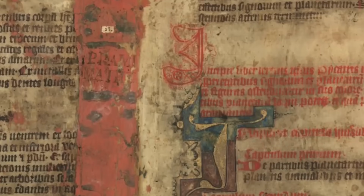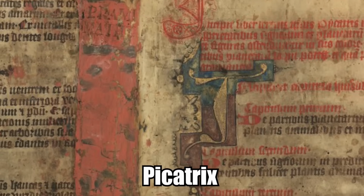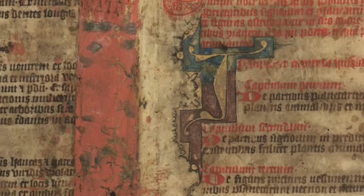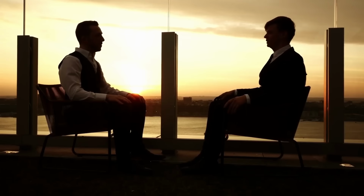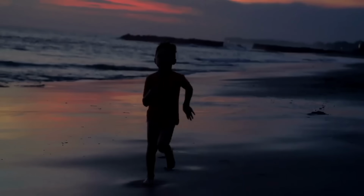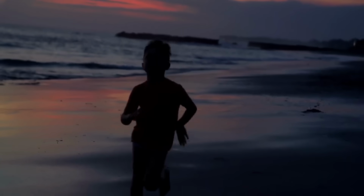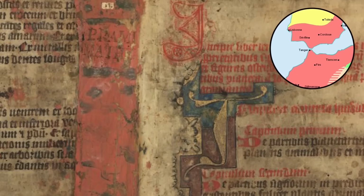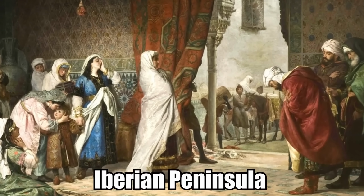The Picatrix. Originally written in Arabic during the 10th or 11th century, the Picatrix is the Latin name for a 400-page book about magic and astrology. Nobody knows who wrote it. Historian Ibn Khaldun attributed the book's authorship to an astronomer and mathematician named Maslama al-Majriti, but experts have since proven that this is unlikely based on passages in the Picatrix that are believed to date back to when al-Majriti was a young child. The book's origins have been traced to Moorish Spain, which encompassed the Muslim-ruled portion of the Iberian Peninsula when it was written.